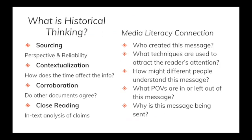And this was just kind of a connection between historical thinking and media literacy. We have all these different terms in all the different subject areas, whether it's historical thinking or media literacy or the scientific method, whatever inquiry method we're going into, they're all really relatable. They sometimes just use different vocabulary.